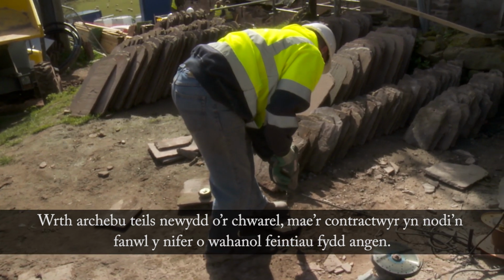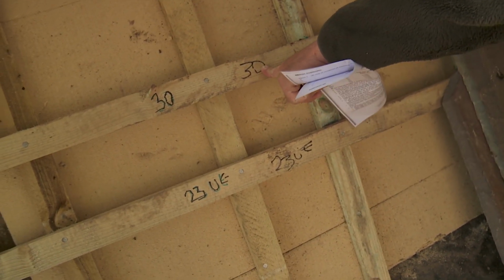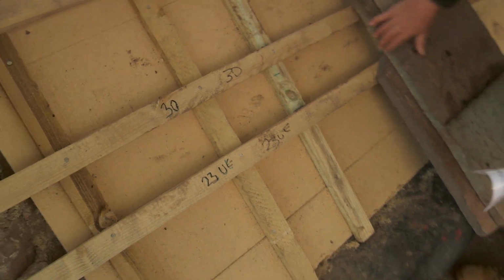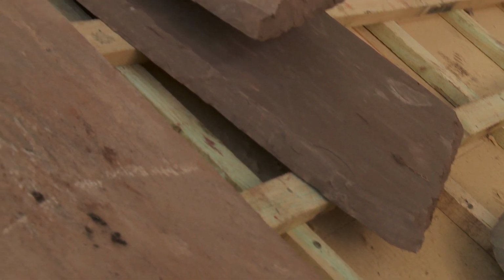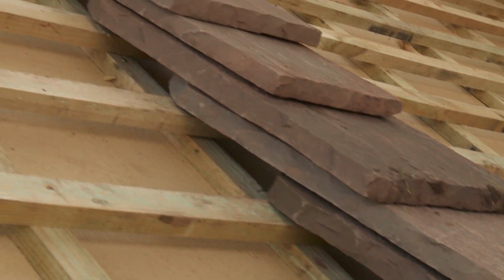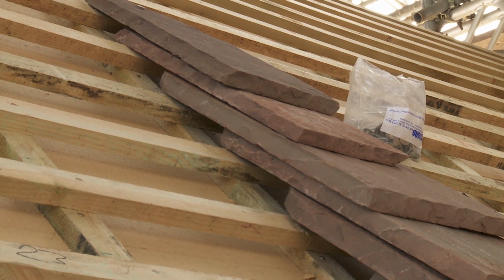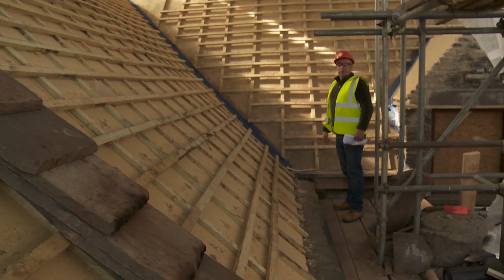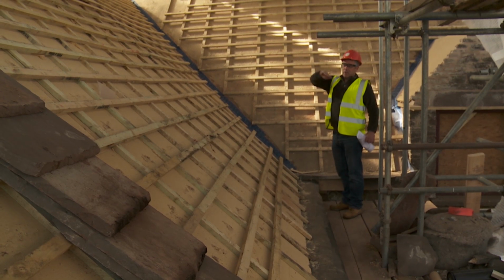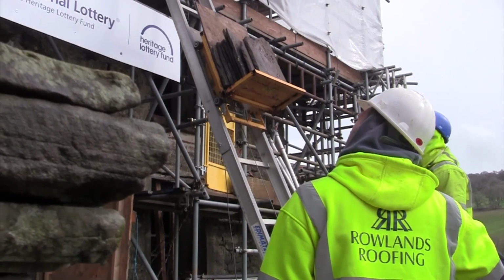We were told by the quarry that we start with a 30 inch. 30 inches is the longest that they've got. So we know where we are. We've basically gone from a 30 inch long slate right the way down to a 10 at the top. Okay, and obviously it'll give a seamless effect. There will be no jumps in the coursing, as you'll see as it goes on up.